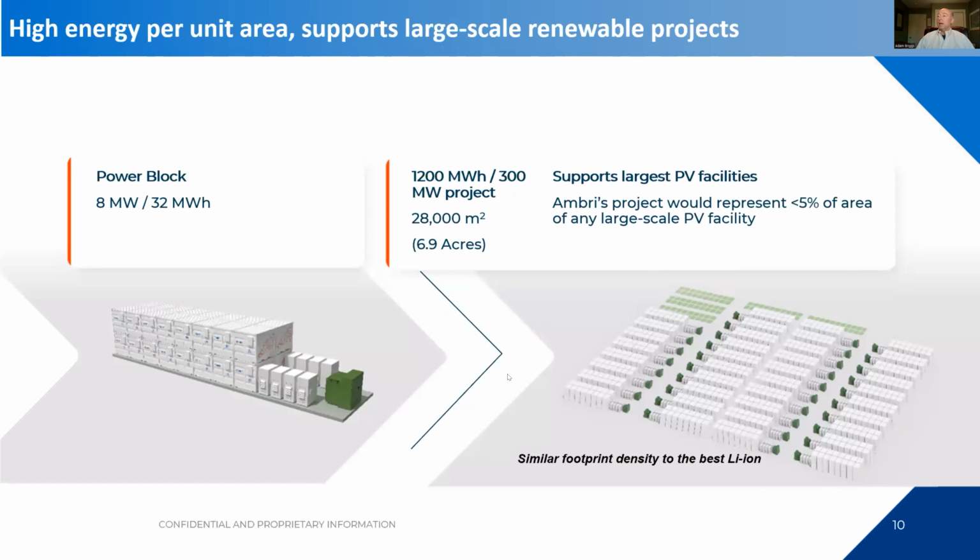And now we are bidding on projects today which align with our production schedule. We are typically stacking these containers on top of each other because we don't have HVAC systems or ductwork to prevent that. We also don't have safety issues that prevent a container being below another container. So we will typically package up a bunch of containers, typical lithium ion inverters, and a transformer to make a power block, and then we will array power blocks on a larger project. This happens to be a 300 megawatt, 1.2 gigawatt hour project, which Ambri was awarded in South Africa. You can see it occupies about 7 acres, or about 2.8 hectares of space, which is along the lines of the type of footprint that lithium-ion requires for projects of this size. So it is a fairly space-efficient technology for these types of projects.